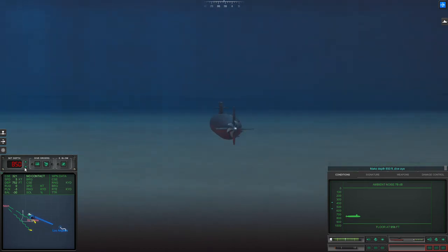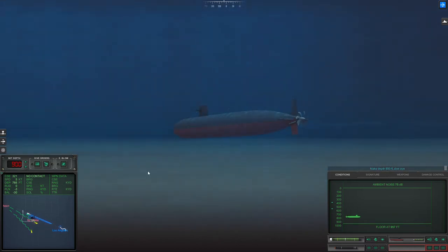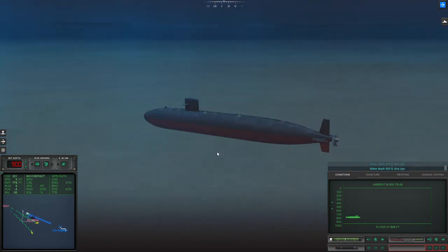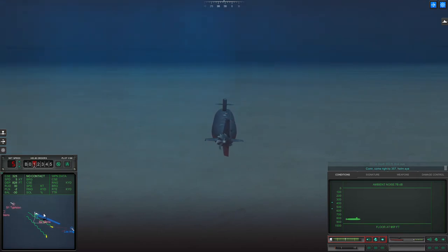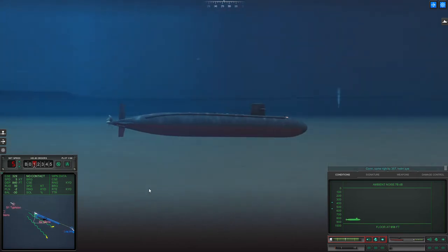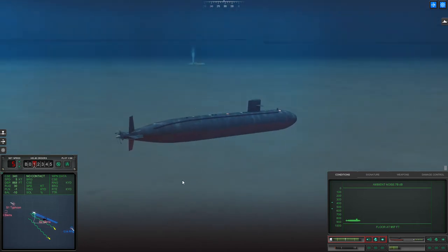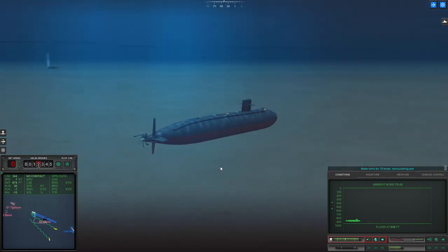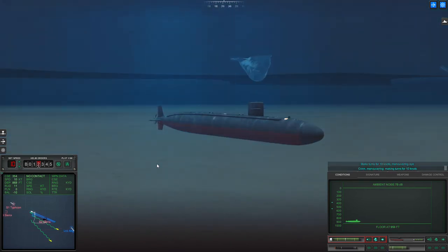Make depth 900 feet, dive high. Come right to 357, helm aye. Turns for 10 knots, maneuvering aye. Con, maneuvering, making turns for 10 knots.